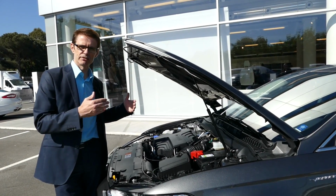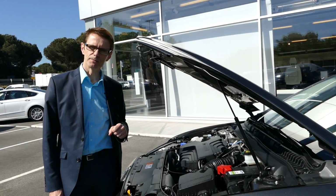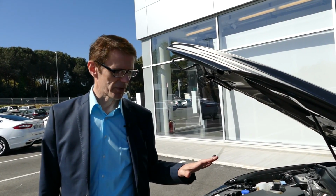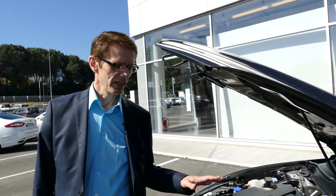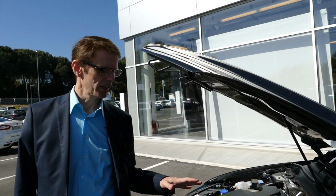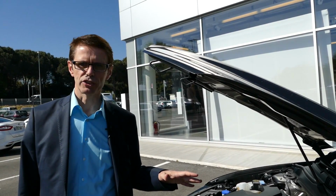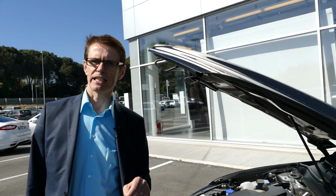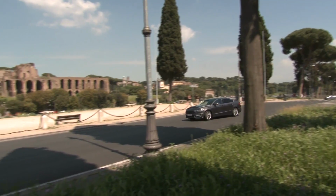Which other cars will get the Vignale touch? We have announced that our first model is going to be the Ford Mondeo Vignale. That is coming to dealers in July with an official market introduction in September. And then we are going to introduce the production version of the Ford S-Max Vignale later this year, and that will come to dealers next year.